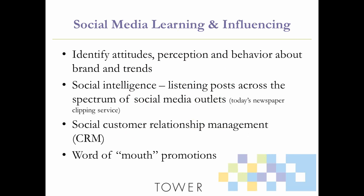Social media is about learning and influencing. This is an opportunity for healthcare organizations to really listen to what people are saying on social channels, to identify their attitudes, what they think about your particular healthcare organization, their perceptions of your healthcare organization, and their behavior about your brand and trends. So while social media has really started in healthcare organizations in the marketing and public relations department, it's one thing to push information out, but it's something very different to listen to what your constituents or your consumers are saying on those social channels.